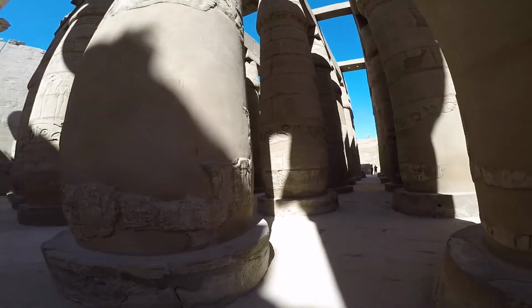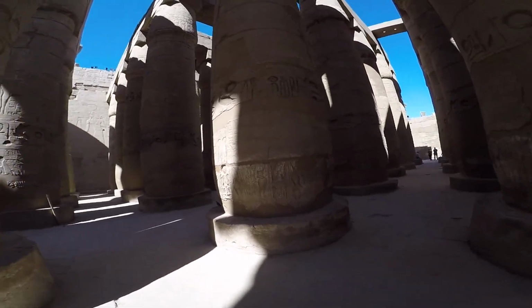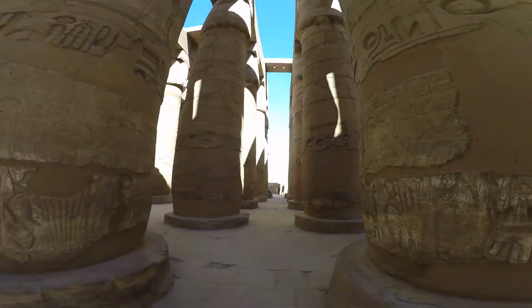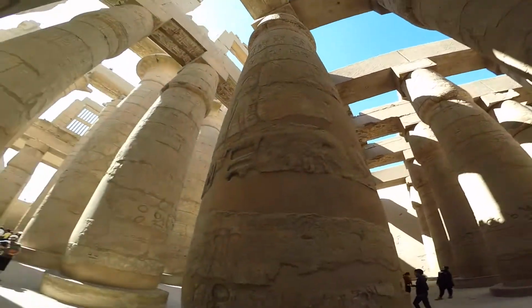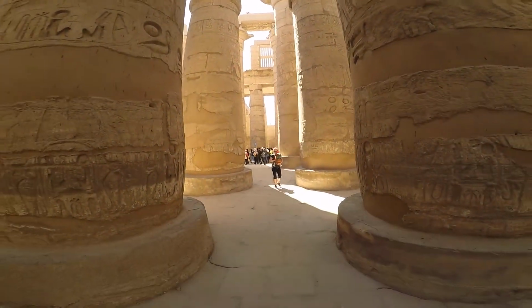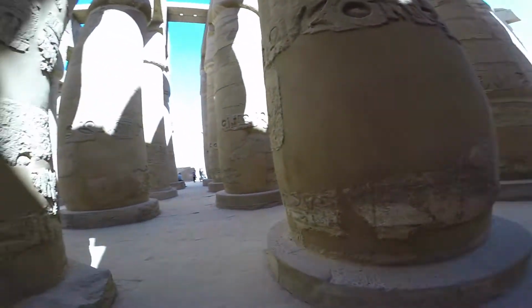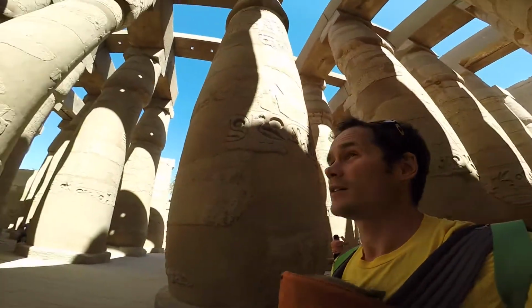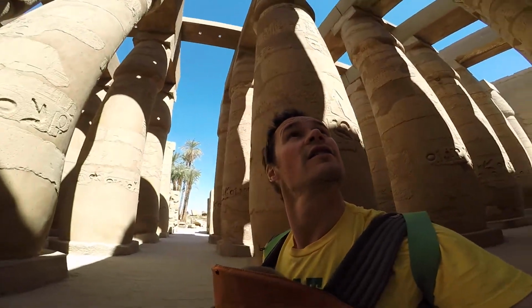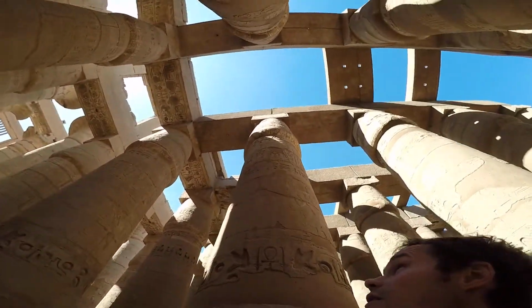We're in Karnak Temple. I'm not going to show you a video because it's way too big. This is a courtyard, 134 pillars, I guess. You could easily get lost, turned around. Like I say, it's a pretty amazing place. Every wall is engraved in this entire area. If you look straight up, they still have some of the original color.